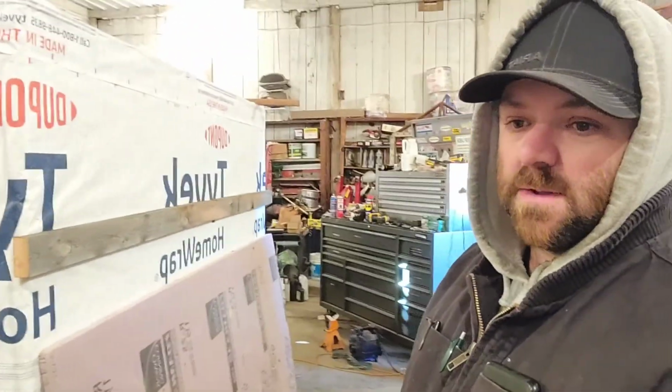Then I got some leftover tin where I was going to redo 2 calf shelters last fall over in the corral there. I just did one. I have the tin left from the other one that I did not do. So anyways, that's the scoop on that.